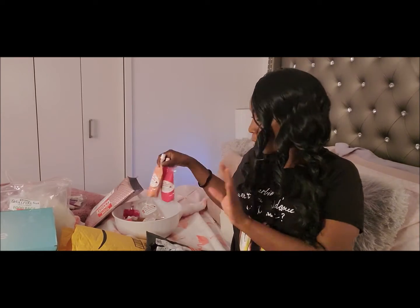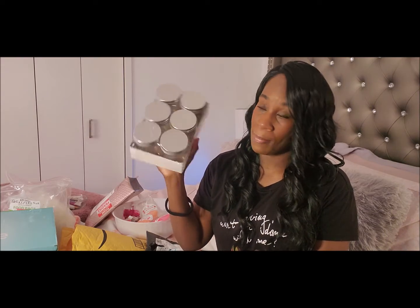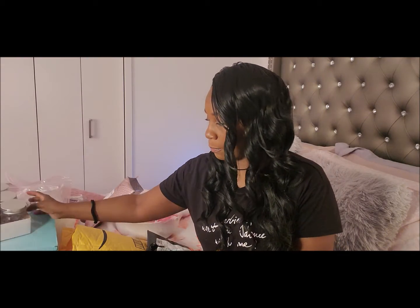So yeah, we'll see. I got these from Michael's, and I think I got them on sale. Maybe it was like $5. And I think they sell them individually for $1 each. But if anyone knows where I can get these wholesale, let me know, because I'm still looking.